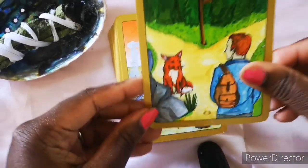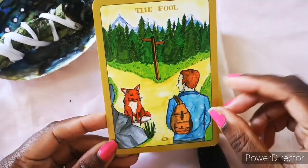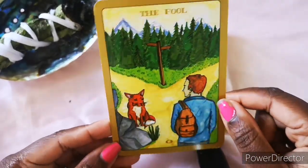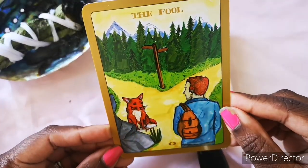So first we have the Fool. So you've got the guy with the two roads. Which road should he take? And the fox, I'm guessing, is going to give him some advice. Would it be good? Would it be bad? We don't know. That's the Fool.